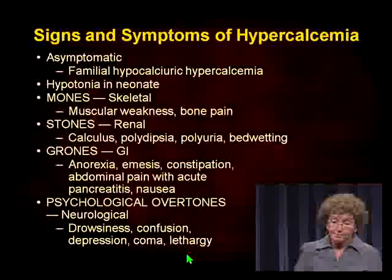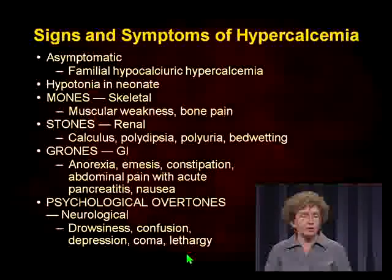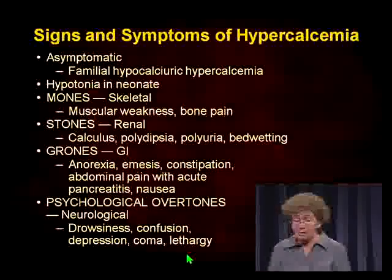Hypercalcemia. You can be asymptomatic. This is familial hypocalciuric hypercalcemia, so low calcium in the urine, high calcium in the serum. Usually you're doing labs and they get a high calcium. You're like, oh, that's funny. They don't have any symptoms. You do it again, they have a high calcium. Then they probably have that, and you want to check the labs in the mom and the dad. It's like a problem with their calcium sensor, and they're just asymptomatic. They just have high calciums, and there's nothing you need to do about it except to monitor it.